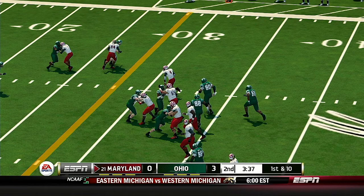Number eight, Mike. They got to him, and he did not get the first down. That'll make it fourth and two. They'll call on the field goal unit here. Maryland can tie it up here with this kick. It's up, and it sails through the uprights.